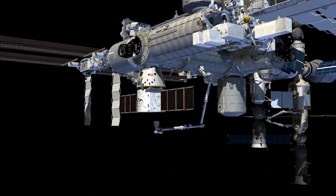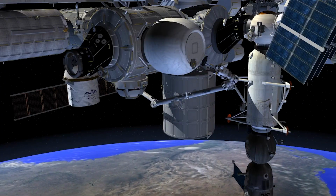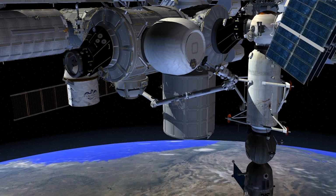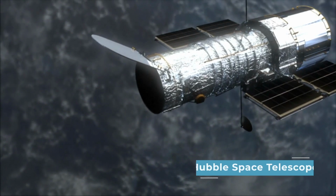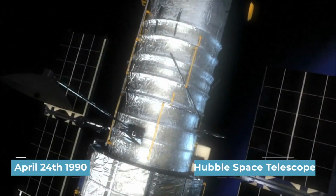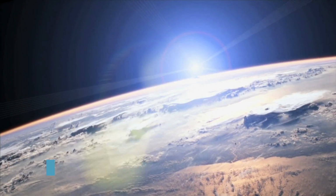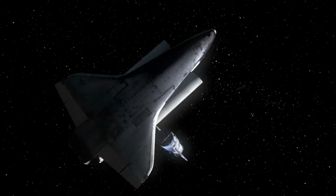So how exactly did astronomers find out there was water vapor on Jupiter's Ganymede moon? Well, researchers were able to make this new discovery using NASA's 31-year-old Hubble Space Telescope. The Hubble telescope was originally launched back on April 24th, 1990, after decades of research and planning. Although it's not the largest telescope, it's one of the most versatile and has become a vital research tool.